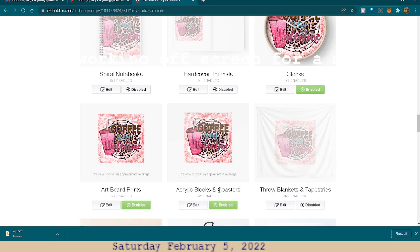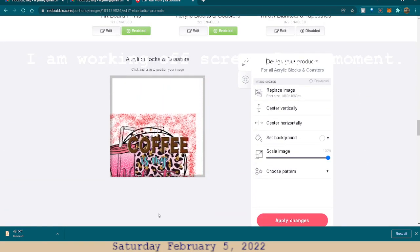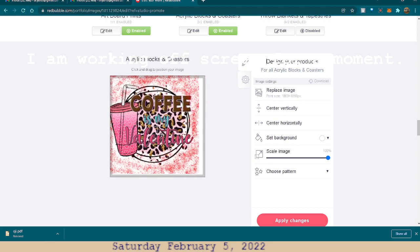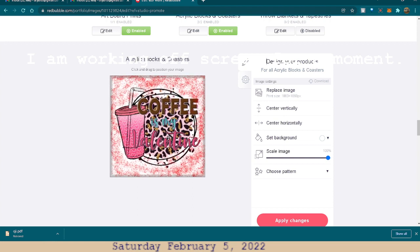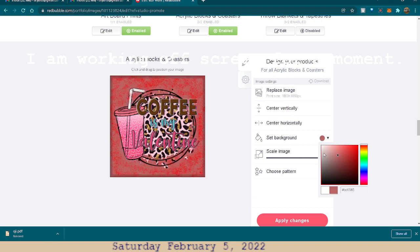And sometimes, coasters, sometimes, like this for example, you can only see one thing. So if I click on edit and look, I can move it around and say, okay, that's the center. That's where it is. Now, if I want to center it, I can click on this, and click on this, and it will center the whole thing.